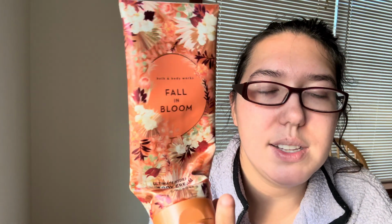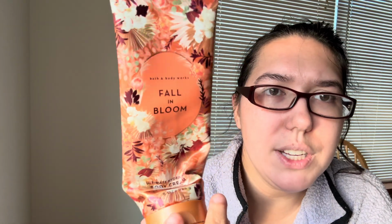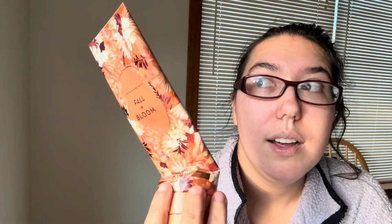I think a lot of people love this scent from Bath and Body Works. I don't know if it's been back in a while, which is really a shame because I know a lot of people really loved this scent. It's kind of a shame they haven't brought it back. They're always bringing back the same dang scents that everyone's sick of, like Vanilla Bean Noel, but they can't bring back their great ones like Fall in Bloom. But there have been some really good ones lately, honestly. Like last winter, I got Magic in the Air.